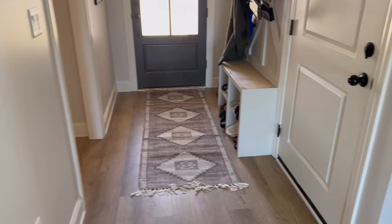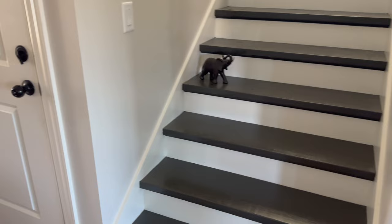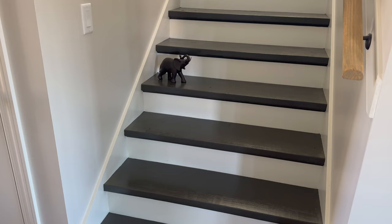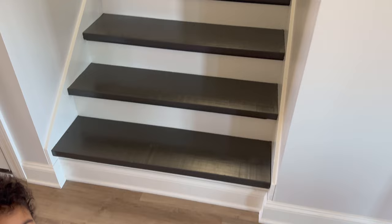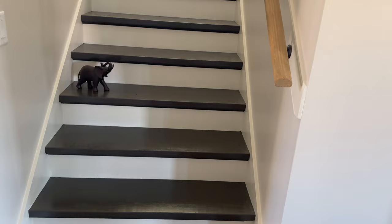I'm thinking about doing maybe a console table over here to the left. And we have the stairs over here. Now, the stairs are black because initially, whatever wood they were using for the treads, whenever they tried to stain it to match the flooring, it just didn't look right. So I said, okay, just make them black. Now, the railing is stained, and although it does not perfectly match the flooring, it contrasts nicely. I'll take you up there a little bit later.